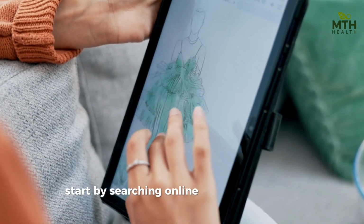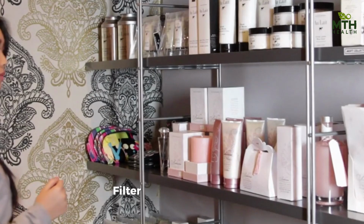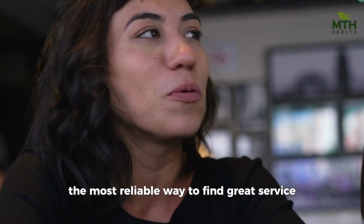Start by searching online beauty directories like Booksy or StyleSeat. Filter by Brazilian waxing and check their qualifications and ratings. Ask friends or family members for personal recommendations. Word of mouth is often the most reliable way to find great service.